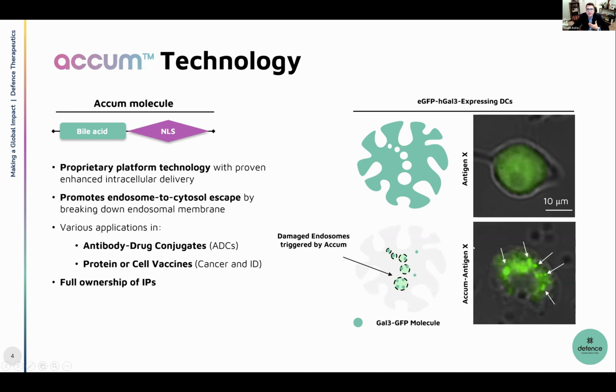The interesting part is that if you deliver an antigen fused to accum, then this accum molecule is going to start breaking down the endosomal membrane. So now whatever was found on the cell surface and eventually got into an invagination process within this endosomal structure is now exposed to the cytoplasmic protein because the membrane is damaged. So whatever protein was actually in the cytoplasm will now migrate to the endosomal lumen to be able to bind to glucose residues. And that's why you go from a cell that is entirely green to a cell where you start seeing puncti of concentrated green points. So these are endosomal structures that have been broken down.